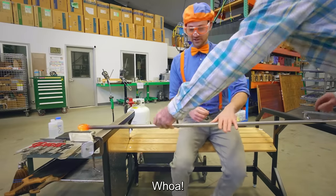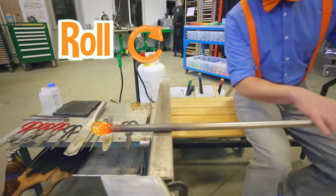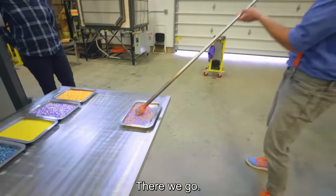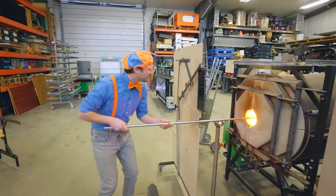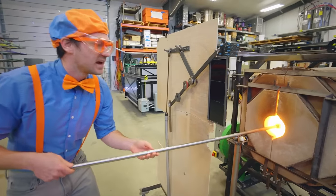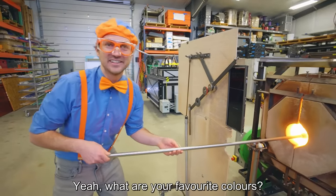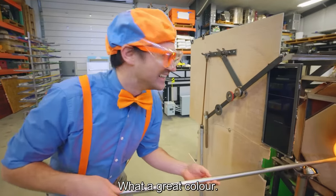Check it out! First, I need to roll it. Oh, that's really fun! This is so much fun! Alright, now we're heating it up. I chose blue and orange, my two favorite colors. What are your favorite colors or color? Wow! What a great color!